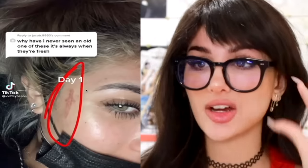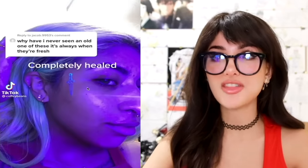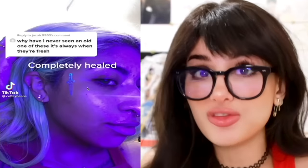The tattoo started out looking like this. A little dagger. And then day two, it starts to fade. Day three, day four, it's peeling off. And then when it's completely healed, it's glow in the dark. You can only see it under UV rays. Pretty sick if you ask me.